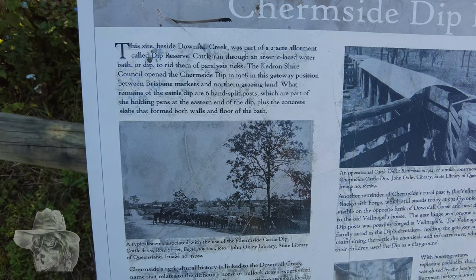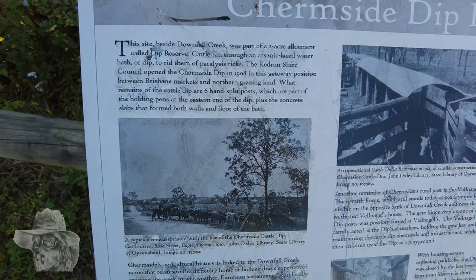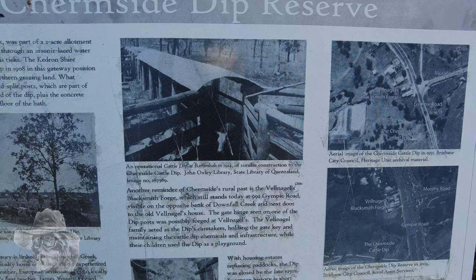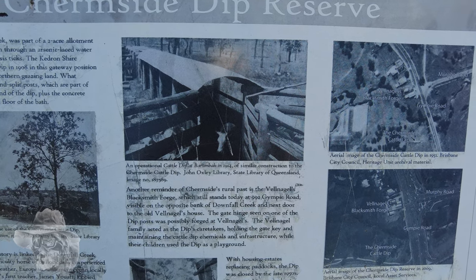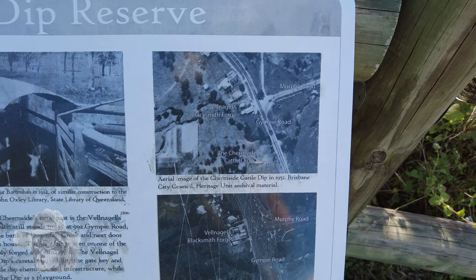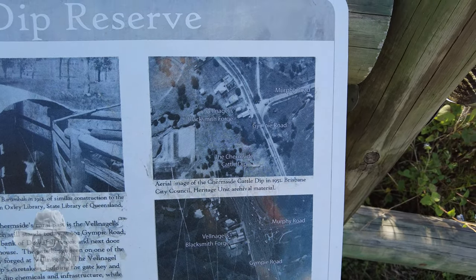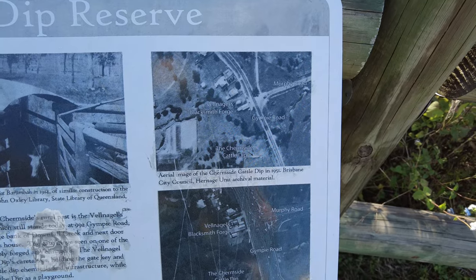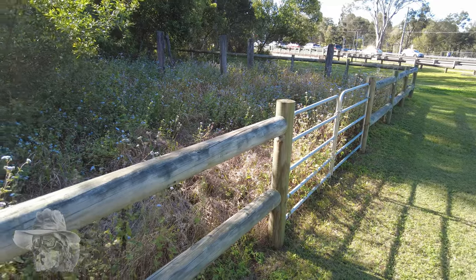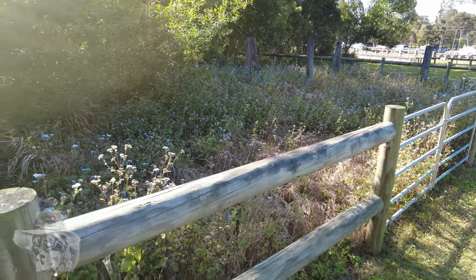I didn't know about this, the Chermside cattle dip. Until I walked past it, didn't know anything about it. They used to put the cattle through arsenic-laced water to kill the ticks. Now, you have to ask, did any of that water end up in the creek? You know it did. If you want to read the details, I've tried to keep it on there a bit, but the camera did a pretty good job, actually, of catching it. Just pause it, go back. Here's the actual dip itself, what's left of it, to try and keep the ticks out of Brisbane. Good on them.